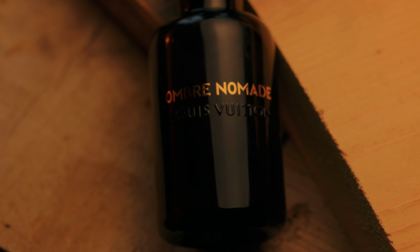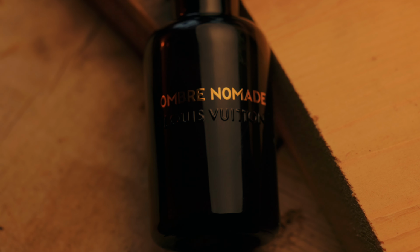Now, last but very not least is aftershave. What do I wear every single day? Now, smell to me is one of the most important things known to man. So what I wear is Louis Vuitton Ombre Nomade. Now, the first time I smelt this was in South Carolina, Charleston. I went into the Louis Vuitton store. I got a smell of something and I thought immediately, I need that in my life.